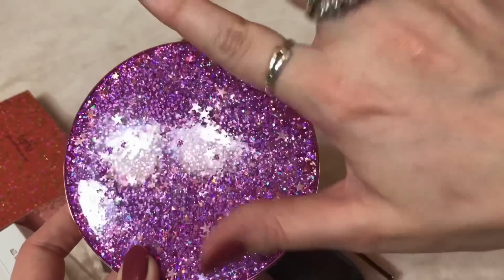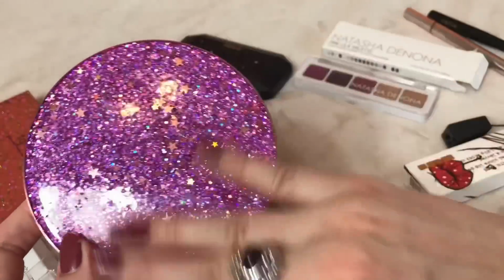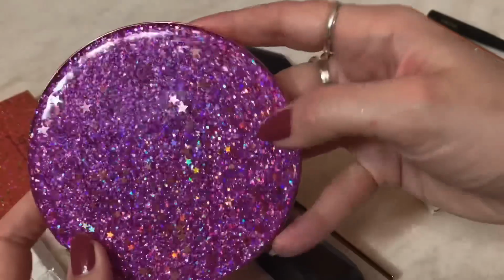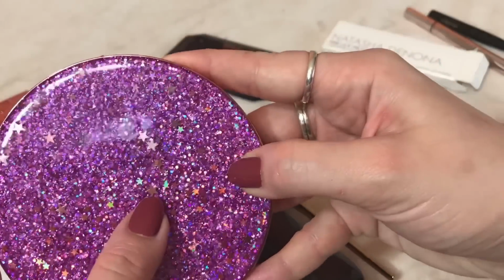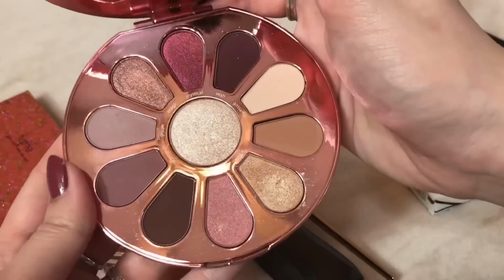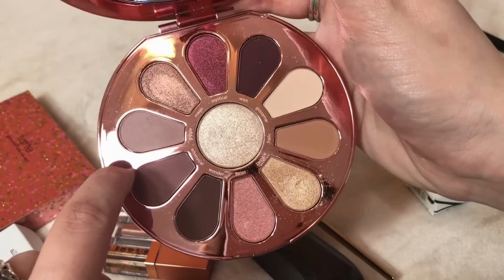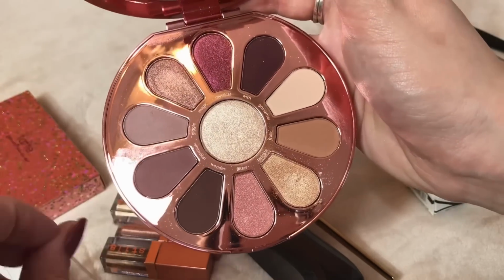I don't know if that's the right word, but it's not completely 100% smooth, but it is kind of plastic sealed, so the glitter isn't going anywhere. It has cute little star glitters as well. This is what's on the inside. It comes with a mirror, and these are the shadows. Now I definitely thought that this one would be a little bit more warm toned, but it's not. It's a little bit more gray toned.